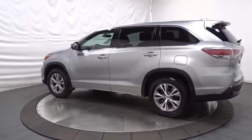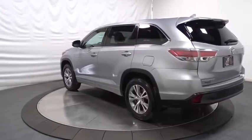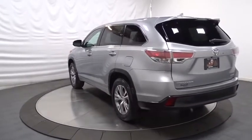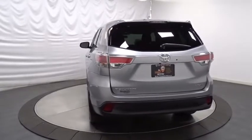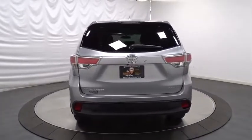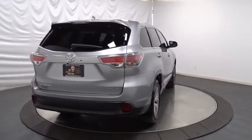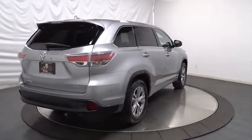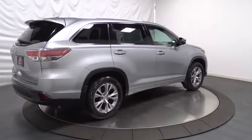This vehicle has less than 35,000 miles. Here are some of this vehicle's great options. MP3 capability, AM/FM CD player with 6 speakers, trip computer, outside temperature gauge, tachometer, day and night rear view mirror, brake assist, cloth seats, splash guards, tinted glass, body color door handles, engine immobilizer, 4-piece floor mat set.